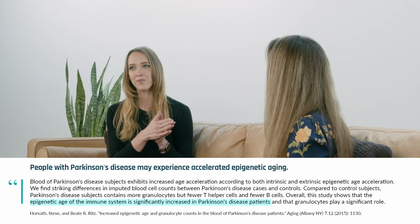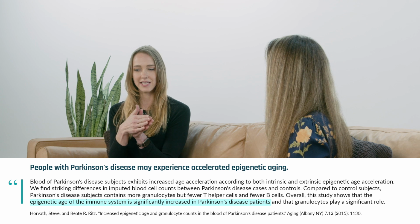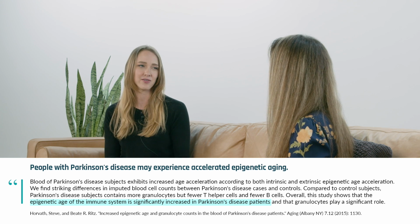And we do know, not looking at epigenetics, that once you get a disease, it's actually a shorter time to each subsequent disease. So there does seem to be this kind of accelerating event in aging that occurs.